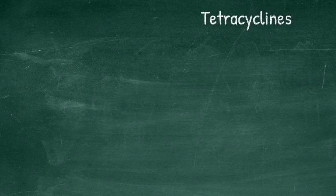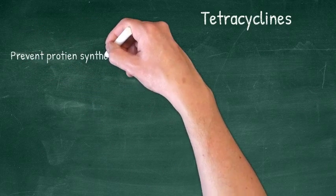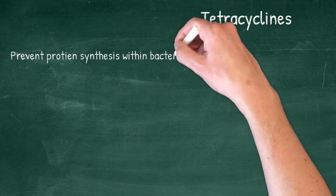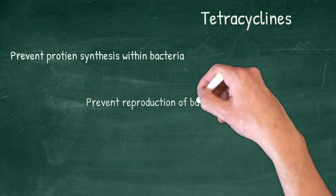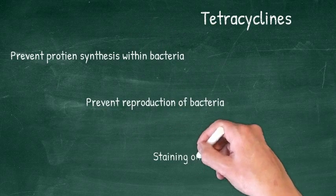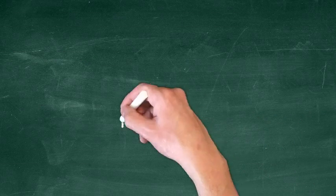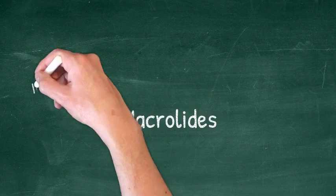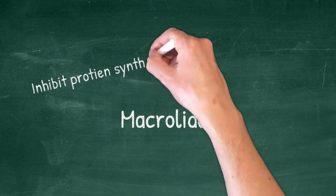Tetracyclines were commonly used in the 1950s through 1960s, but are not as commonly used now because there are so many bacteria that are now becoming resistant. They work by preventing protein synthesis and interrupting the reproduction of bacteria. These can also cause permanent staining on teeth of a child or fetus and should never be used in children or pregnant women.